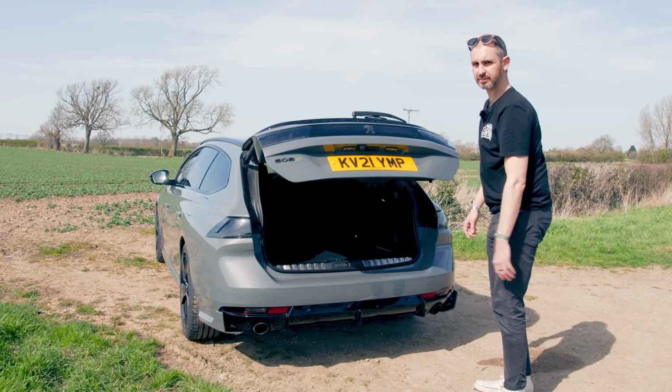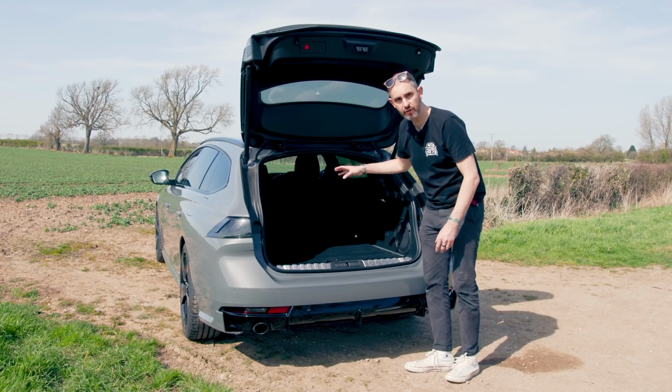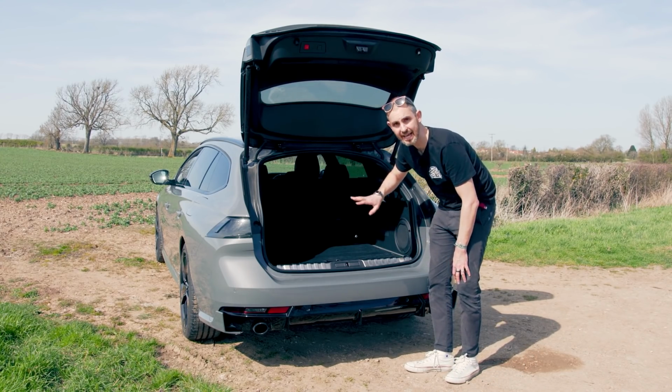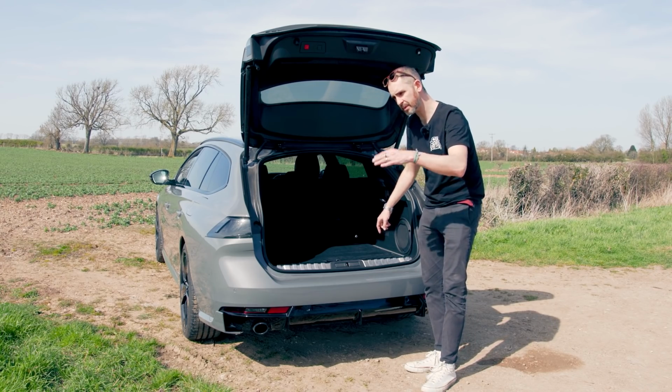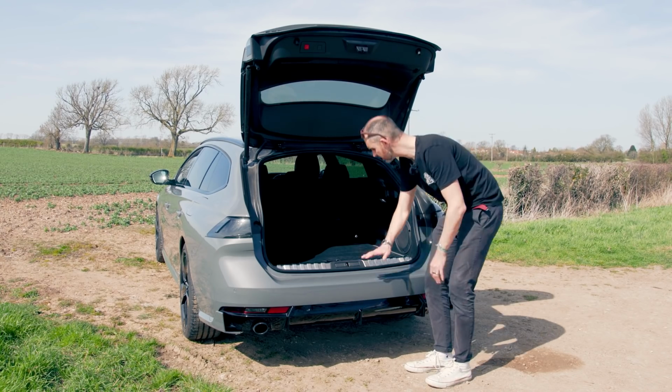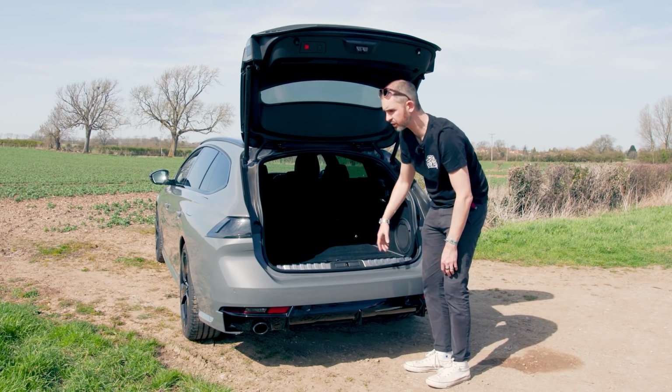Power tailgate, par for the course these days. I'm not the biggest fan, but hey. But look, 530 litre boot, 1780 litres with the seats down. That is bigger than an Audi RS4, bit smaller than an Octavia VRS. But look, it's a big open space, flat entry point, enough room for a dog.